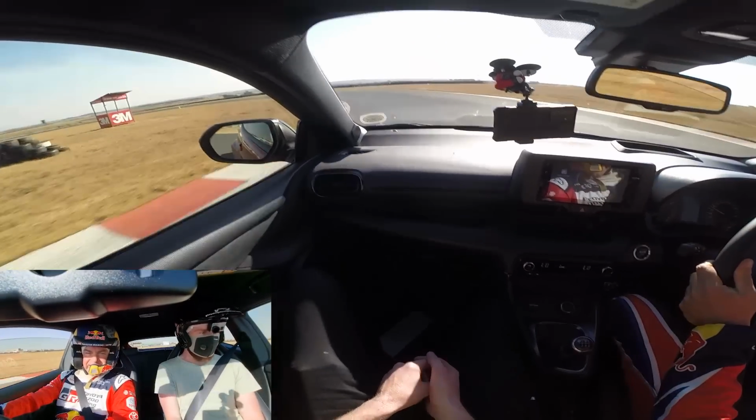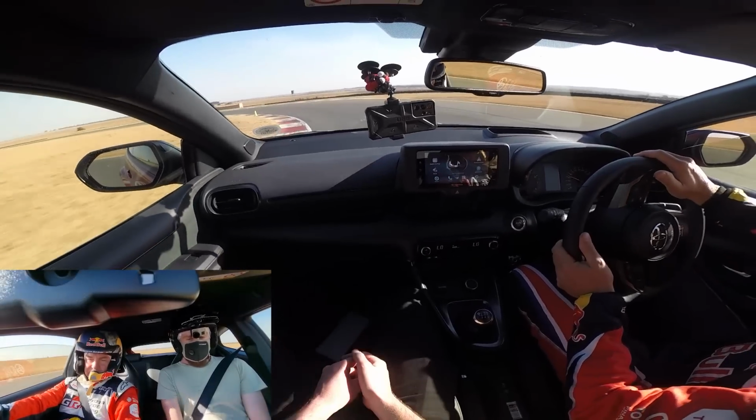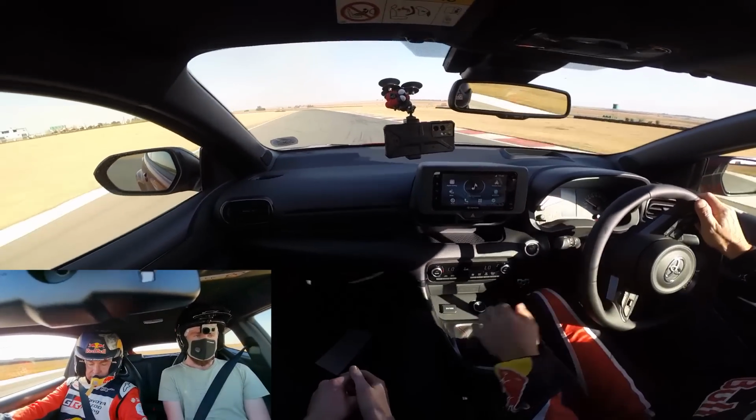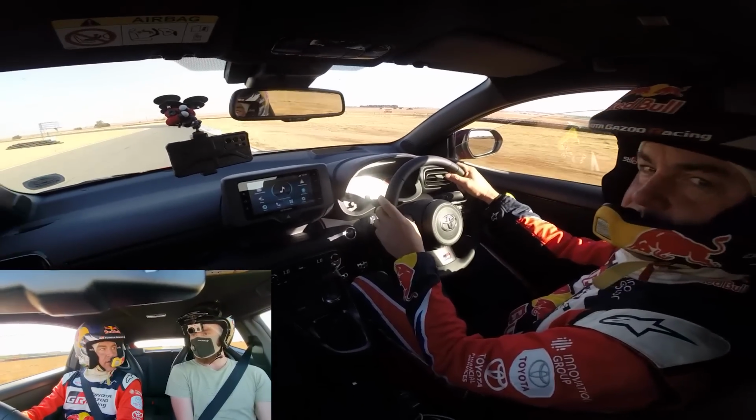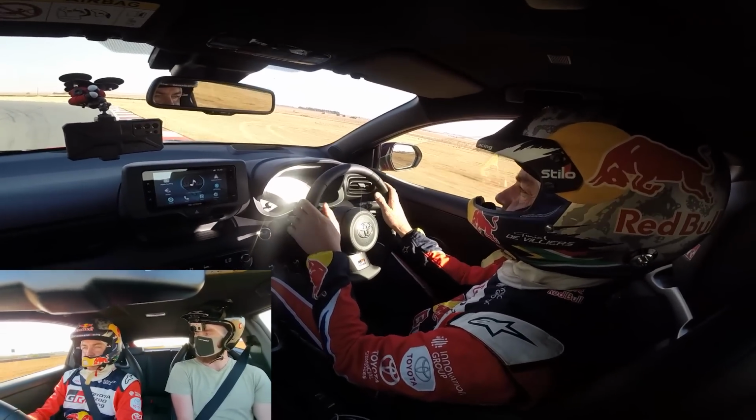That is the stuff of dreams. Well, the nice thing is you can do it with this car. Yo. You know, it's well balanced, so it doesn't surprise you. Yeah, and then you leave the truck and you take it to go get groceries at Pick and Pay. Exactly.